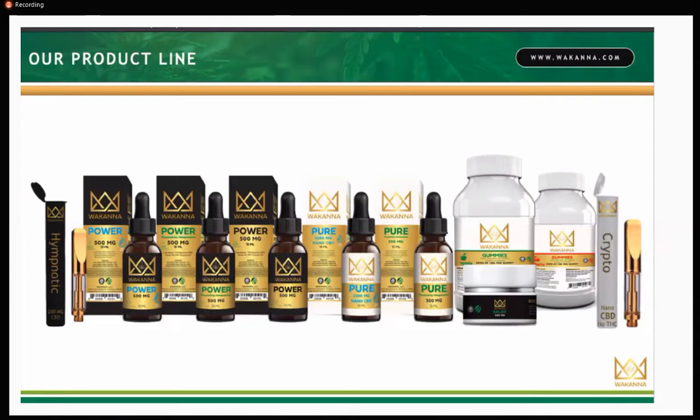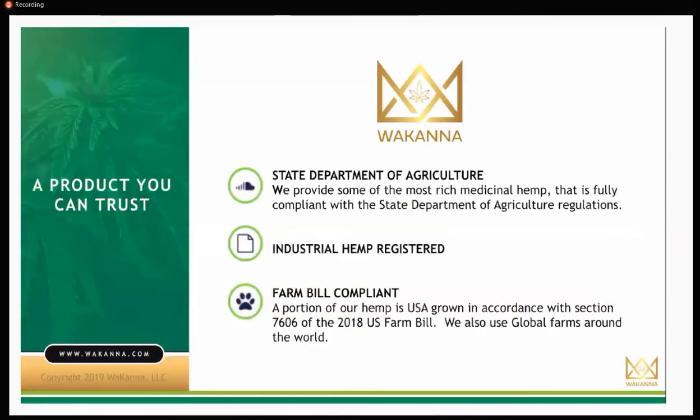And then we have our broad spectrum products. Those are our pure products. Those products are in a white label and they contain less than 0.0% of THC. Our pure products are the best products for those if you're on the line and you're diabetic, either type 1 or type 2 or a pre-diabetic that have random drug screens at your job. You want to use our pure products. So again, at Wakana, we have products you can trust.